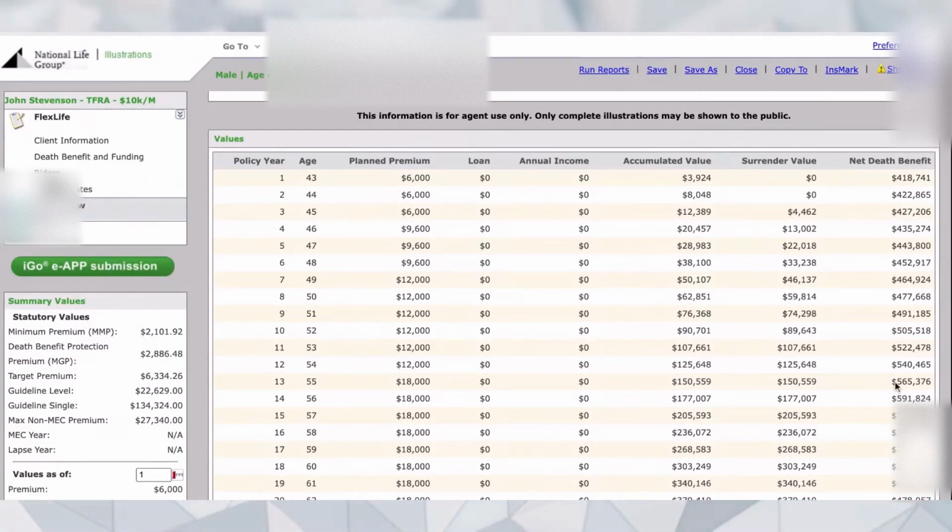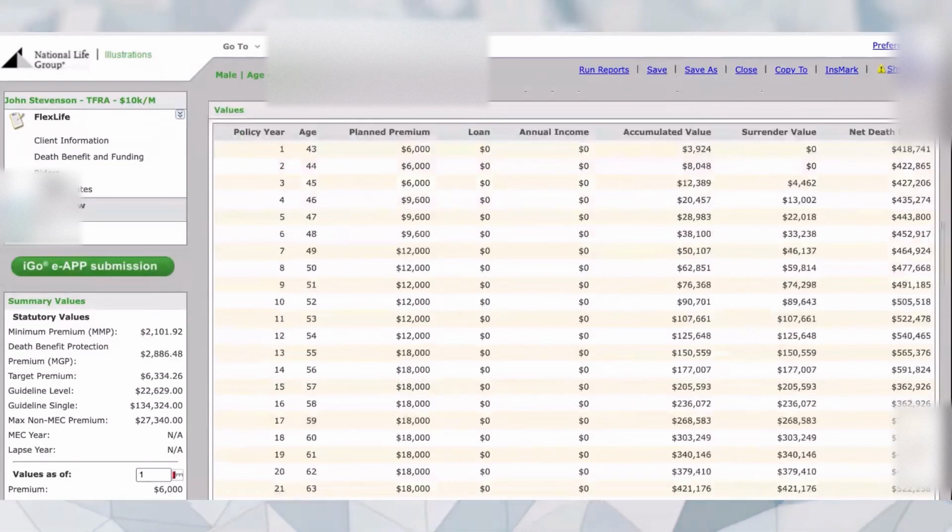The death benefit actually goes down because I'm pushing it down on purpose, even when I'm putting in $18,000 a year. So this is done on purpose because you want to make sure that your IUL performs like a low-cost index fund instead of a bloated mutual fund with tons of fees.